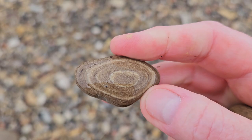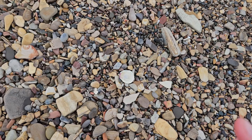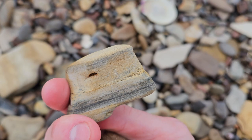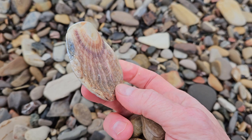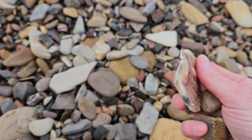Well, yeah, I think I'll put it in my pocket. Oh, look, here we go. Try not to fall over. What do we got here? Ooh. Oh, well, now that's a cool find. Awesome. Oh, I like that. I don't think I've ever seen one like that before. Yes, it's not a rock, but it doesn't matter, right? I'm taking that for sure.